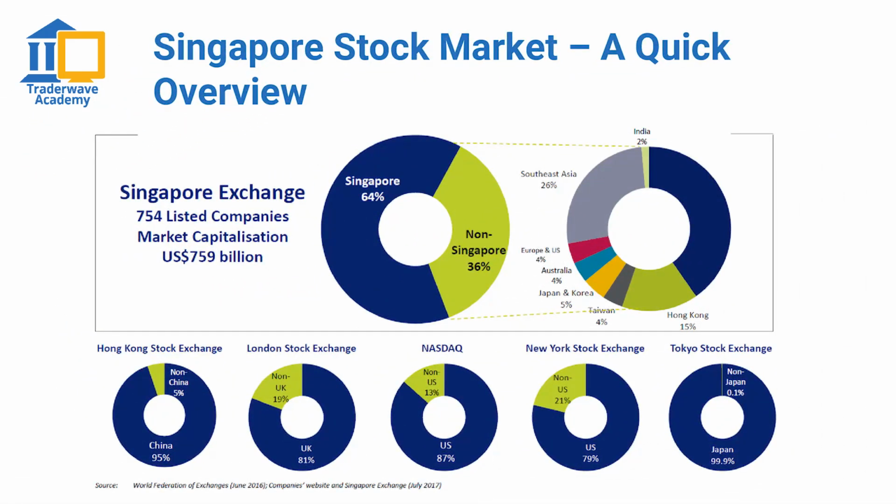A quick overview is that one very interesting thing about the Singapore exchange or the Singapore market, compared to other major developed markets, is that the Singapore market actually has very, very diversified kinds of companies being listed in Singapore.